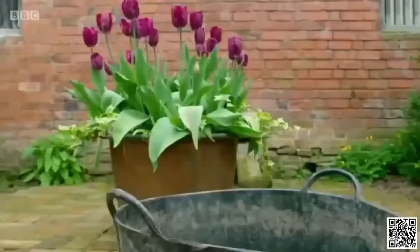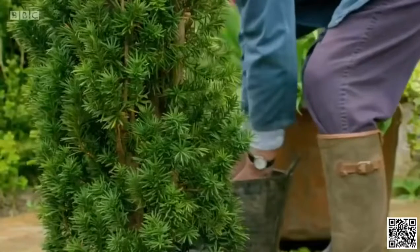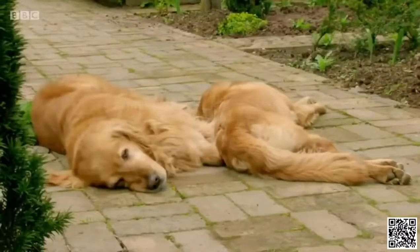Now, this is a good time to be moving or planting evergreens, whereas if you're doing it with deciduous plants, better to wait till the dormant season. Go in there. Right, let's go and transplant them.